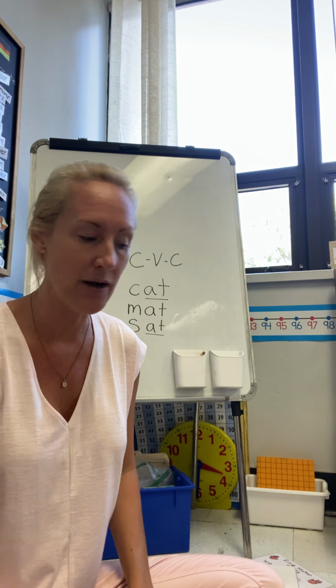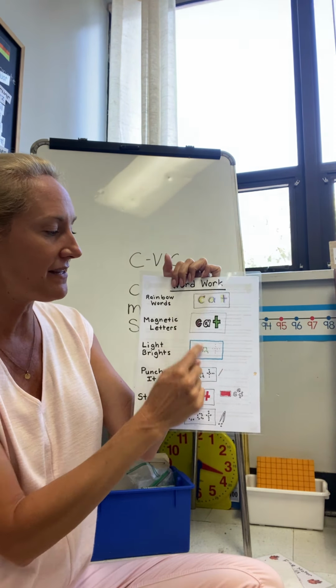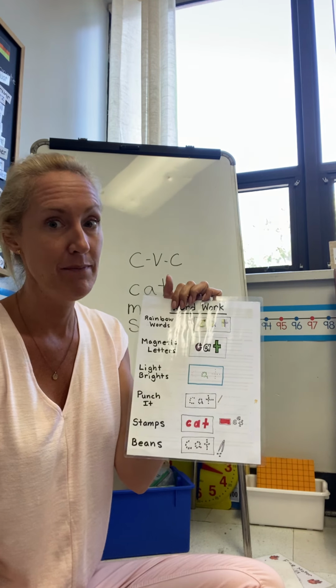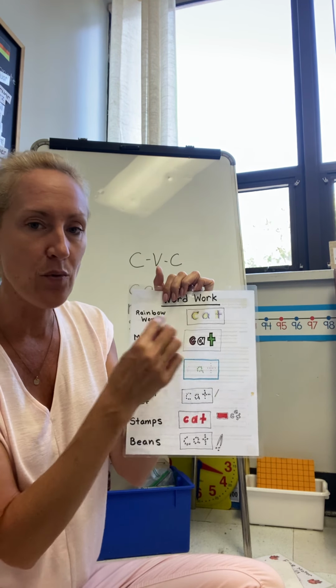Something else you can use are magnetic letters, like we were just talking about. Okay, get your little cookie pan, some magnetic letters, and have them build the words. Cat. Then take the C away. Pick any different consonant, another letter. The M. Does that make a word? Mat. Yeah, great job. Let's try it with a Z. Zat. Is that a real word? Maybe that might be a Dr. Seuss word. Okay, so that's another way that you can do it.